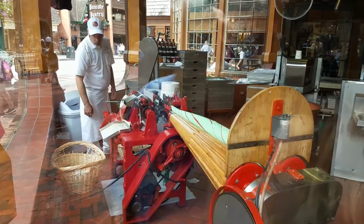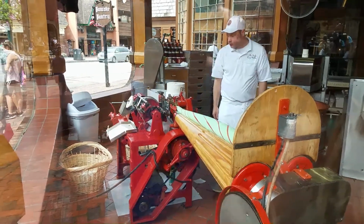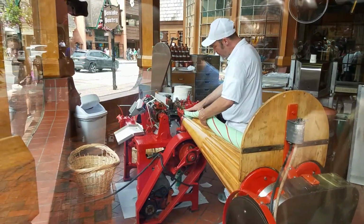Look at this machine making the taffy. It's wrapping it up and everything. That is so cool.